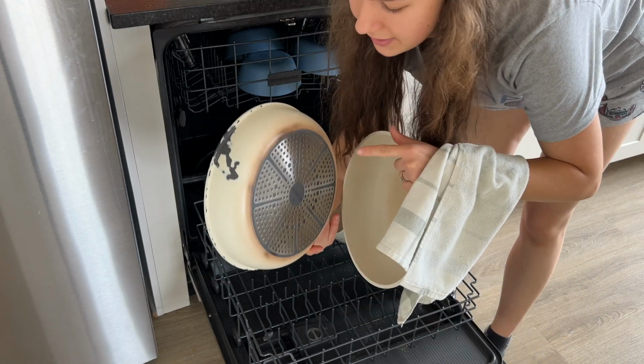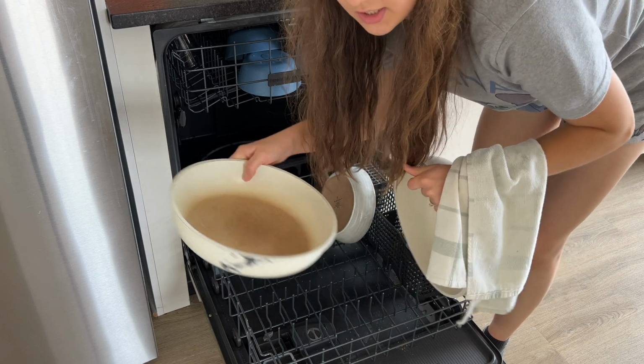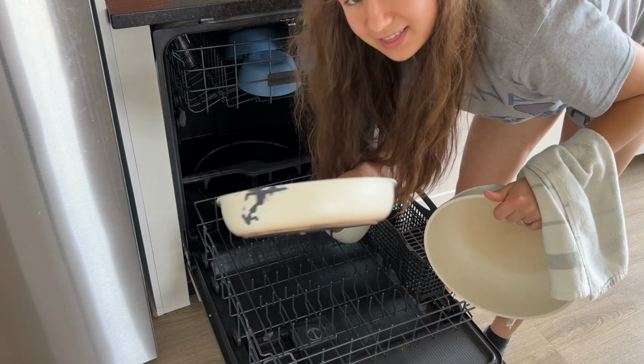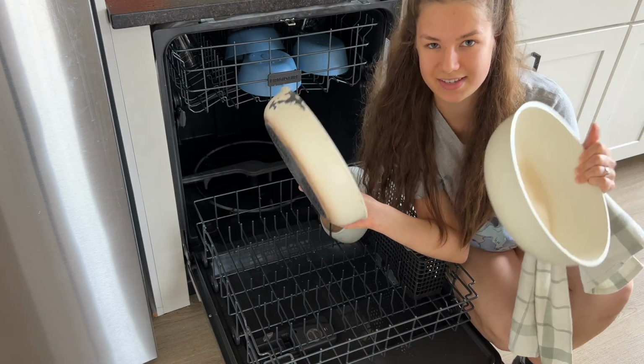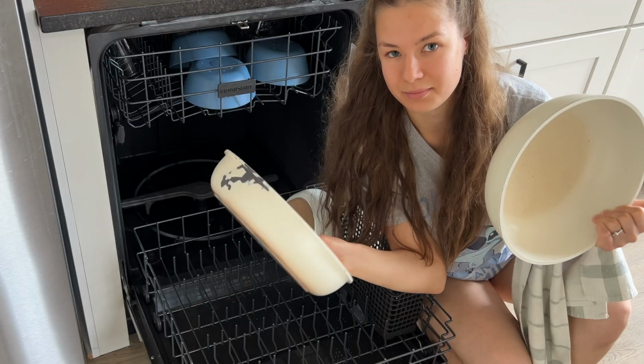They do get the black stuff on the bottom, but that's only when I put it in the dishwasher. When I wash it by hand, it doesn't really get that as much. So in case you've been considering getting these pans, get them. Really good pans.